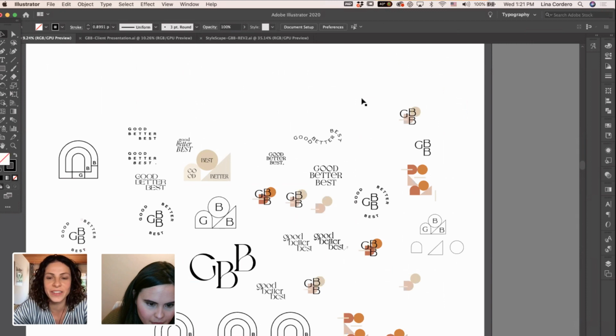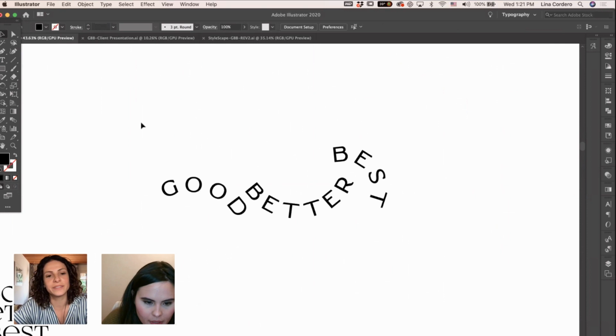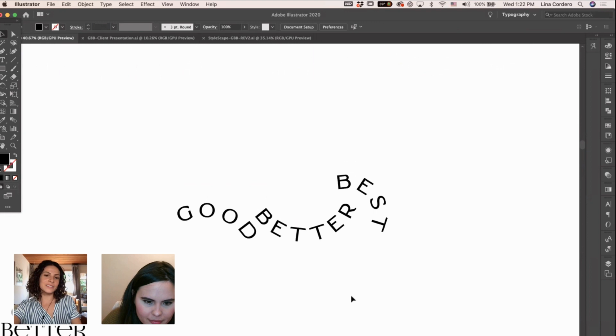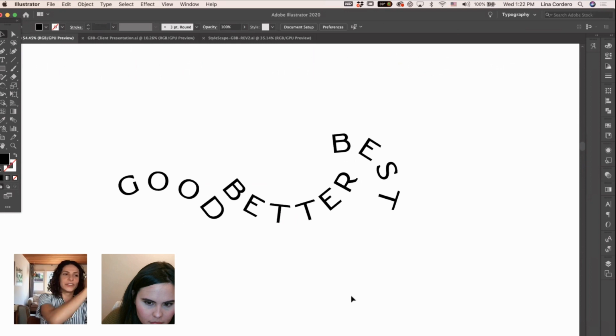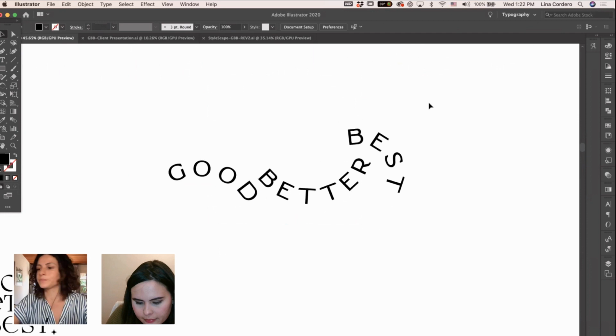Let's see. So this one was just done with Pathfinder. The Pathfinder, the type on a path. I love type on a path. I could use it in every single project that I do. I was looking at a way of really getting that good, better, best hierarchy, because when I did it in a circle, it was just the regular circle. So I was trying to get good and then better and then best and trying to fit it into a shape that would also be kind of nice.